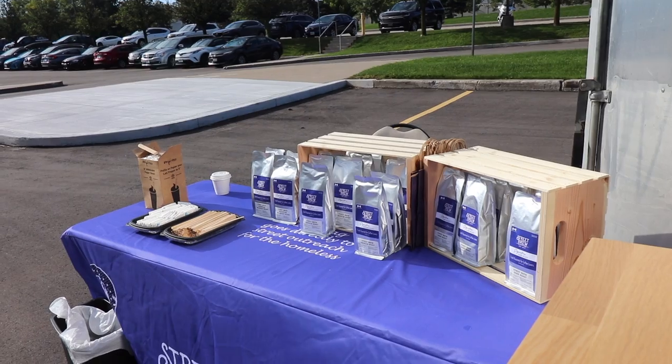Making drinks. Pop-ups are by far my favorite thing. Can't tell you how much I love this. I hope I can see one of you guys or some of you guys out at a Street Brew Coffee pop-up in the near future. Come out, come support. They are so much fun. You're going to get some banging coffee and you're going to put a big smile on my face.